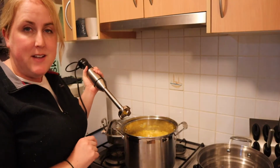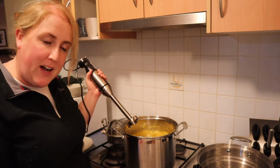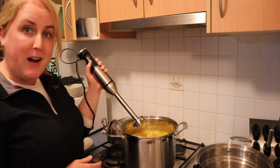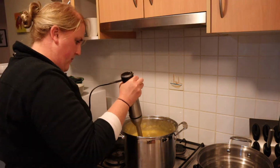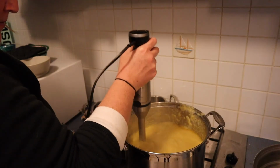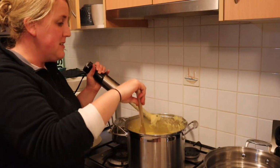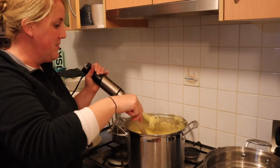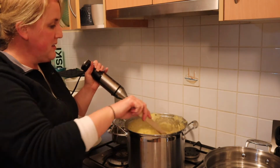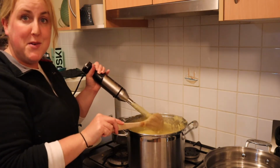The potato and leek soup is finally done. The veggies have finally roasted in the oven. So it's time to do my favorite part, which is the blitzing. Whoops! I actually don't think that needs the double cream at all. I'm just going to keep it and freeze it as it is. There's still a couple of stray potatoes in there that need to be blitzed, but I'm really happy with this. This is a great outcome.